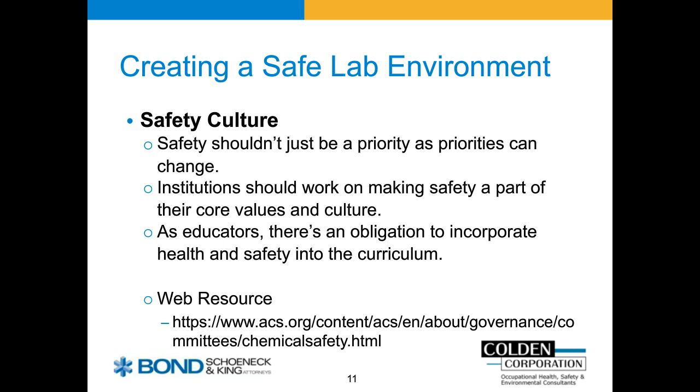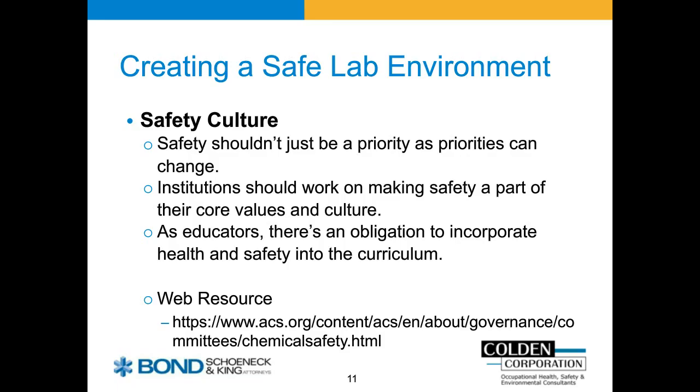It's phenomenal. So throughout the presentation, I put some links in. You can see one here from the American Chemical Society. These should be hot linked, but if they're not, just highlight and paste it into the browser. This is a web link to the American Chemical Society's homepage for their Committee on Chemical Safety. There's some great guideline documents in here. There's some great teaching materials. This site changes. Lots of good reference documents here, a vetted source that we use routinely.